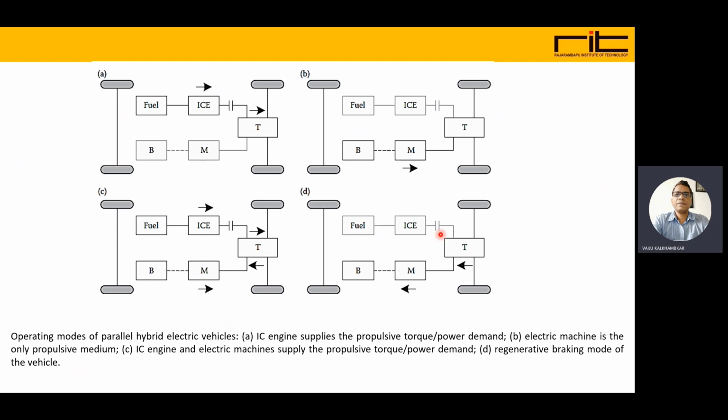We can see these modes in a diagrammatic way. The first is the IC engine supplies the propulsive torque demand. So you can see the mechanical system, that is, the fuel is given to the IC engine. The IC engine will give the transmission power to the wheel axis. The second mode is the electric mode, where the electric machine is the only propulsive medium. So you can see the IC engine is not functioning, but the electric motor is providing the required driving torque using the battery power. The third mode is where the IC engine and electric machine supply the propulsive torque demand in a combined way. So here you can see the IC engine is working, and the battery is also supplying the motor, which is also working.